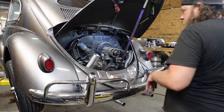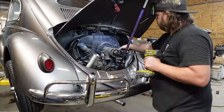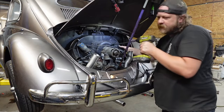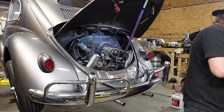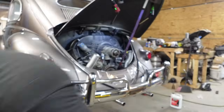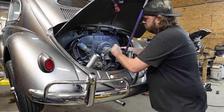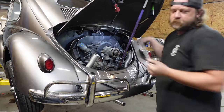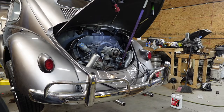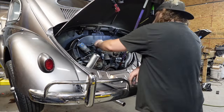I've got one more down in there, which I don't think I can get my socket on with the angles and dangles. Maybe. Maybe, I say. Nope. Hand ratchet that one off, because the guy just does not feel like fighting with it.